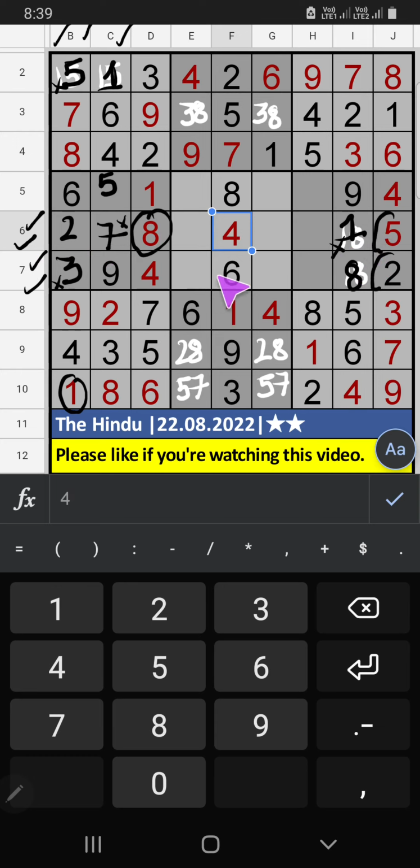7th row, 3 numbers are remaining, 1, 7, 5. Column H, we have 1 and 5. 6th grid also we have 1 and 5. So 1 and 5 can't come in this cell, it will be another 2 cells. Column G, we have 1. So 1 can't come in the cell, 1 is confirmed here. Then 5 is here. Then 7th row, only 1 number is remaining, 7. 7 is confirmed here. Column H, 2 numbers are remaining, 3 and 6. 5th row, we have 6. So 6 can't come in the cell, 6 is confirmed here. Then 3 is here.